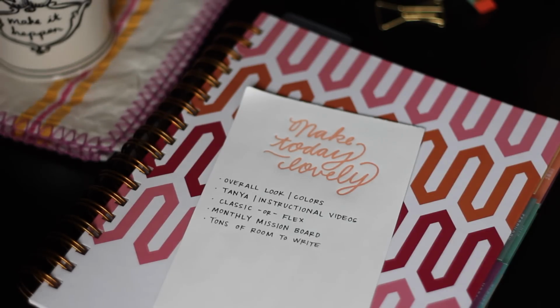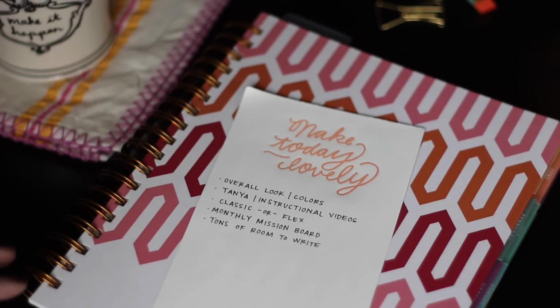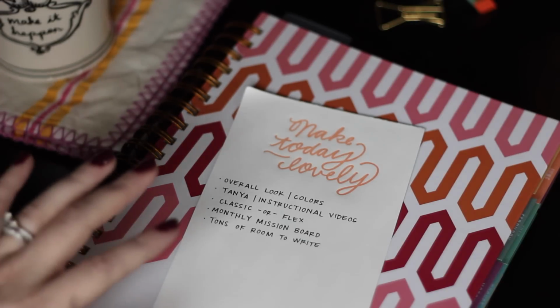And then last is that there is tons of room to write in this planner. On this specific date, I have tons of room, and then there's tons of note pages. So I'm going to be able to put everything in this planner: work, friends, family, YouTube, blog, everything. I'm going to have room for it all.